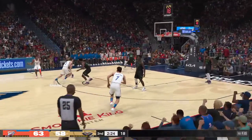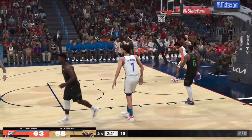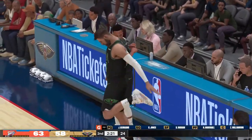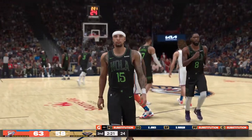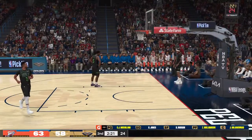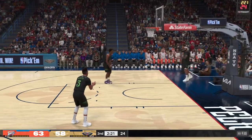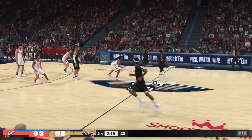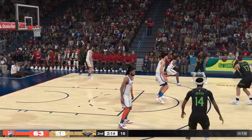Now Giddey. Tipped away. And that's out of bounds. Last touch by Giddey. Some changes for New Orleans. Jonas Valanciunas comes in for Marshall. And it's McCollum in for Alvarado. The Pelicans trail. McCollum outside. Pass to Valanciunas.